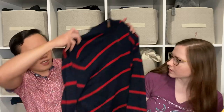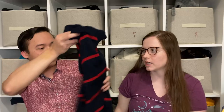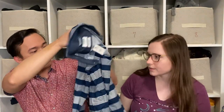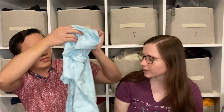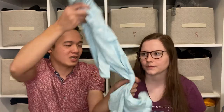Polo by Ralph Lauren, 100% cotton. Yep, these actually do pretty well. We usually sell these for about $20. Express, another button up. This is a cute style with the stripes. Another Express, but this is floral. That's pretty funky. Oh yeah, a Penguin polo. Not so bad. Penguin is kind of mid-tier, so it's okay. We've sold some that we've gotten from friends.